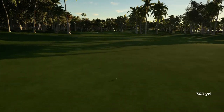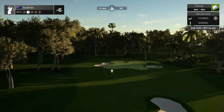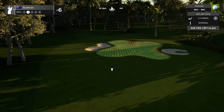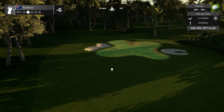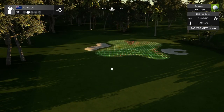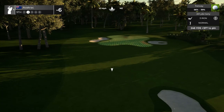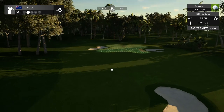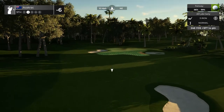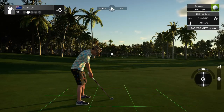And that should leave us a nice shot into the green. Kind of hoping. Oh, yeah, we got 10 miles going with us. Oh, wow. The hybrid could be a little bit much for this. Could be overshooting and into the bunker off to the left there. 3-iron. Oh, I don't think it's going to get there. Let's go hybrid, put some low loft on it.